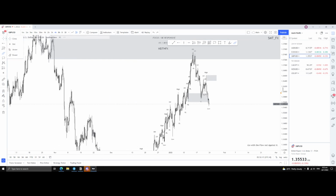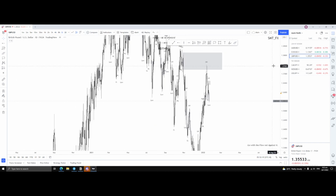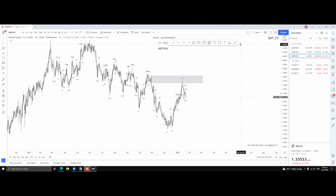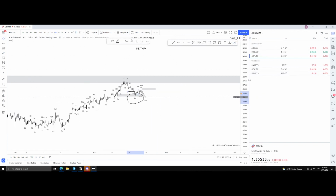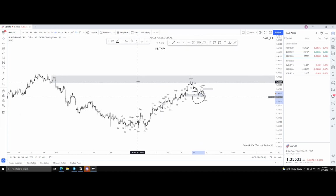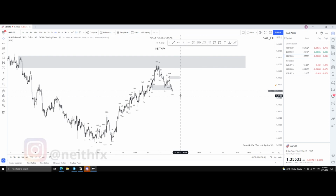So with GU at the moment, we want to be looking for more shorts because of two reasons. One, we have reacted to a daily supply zone here. Two, we've broken a demand zone in the hourly time frame, which basically tells us that we're pretty bearish this week. So guys, that will be all for the forecast for this week.